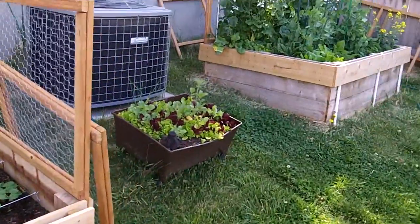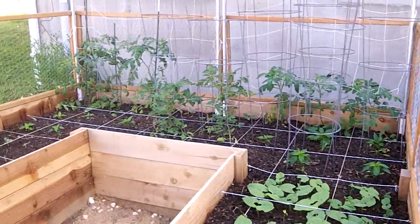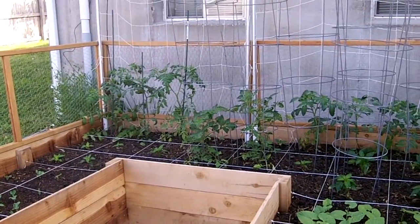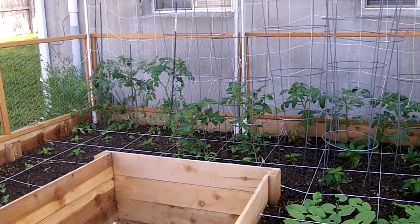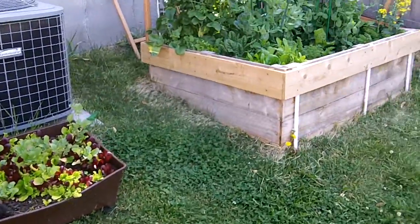So anyway, hopefully this will encourage you to get out and grow. It's really easy to do. You can grow in 5-gallon buckets. You can grow in these little patio pickers, and by growing your own food, you know where it's coming from. You're invested in it, and it's not the stuff you buy at the store. You can save money and eat healthier.